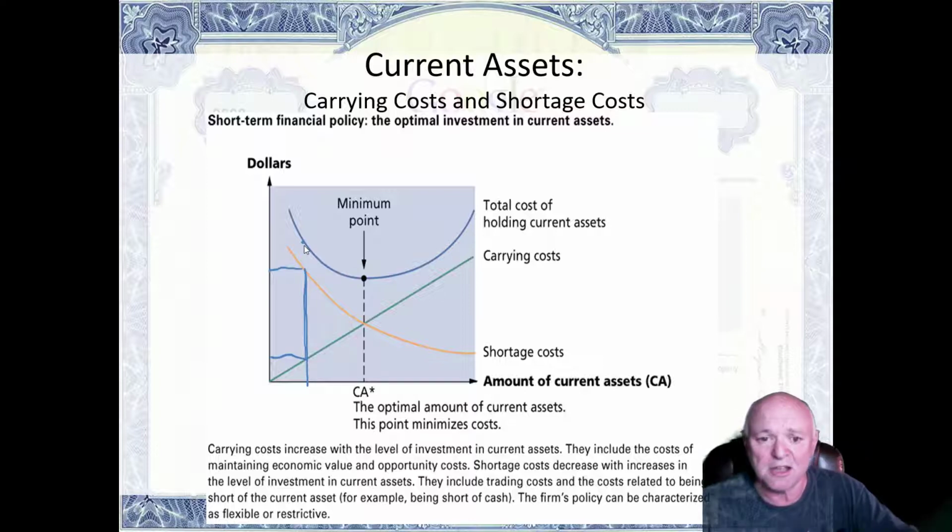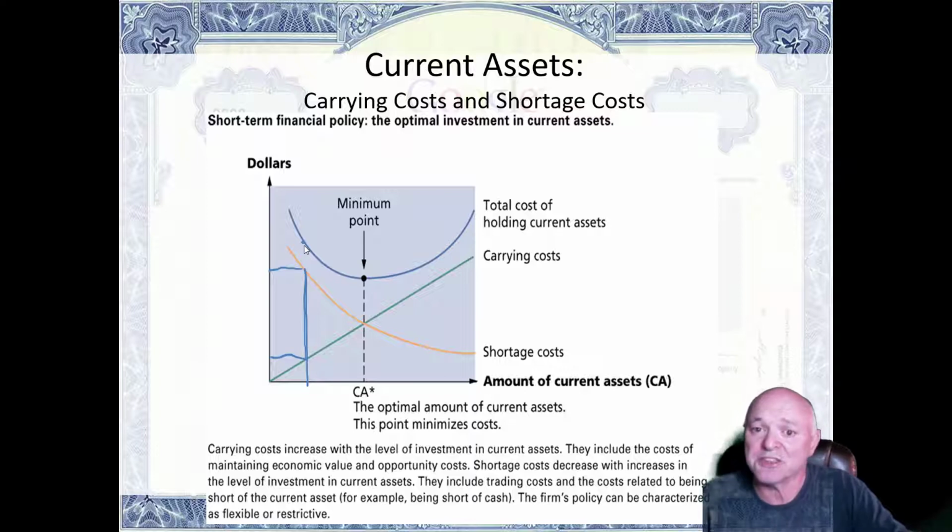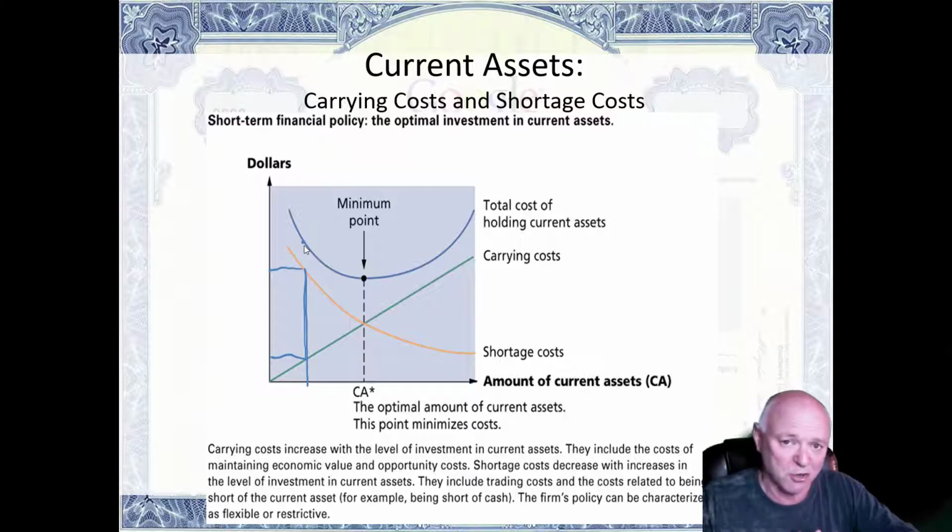You can see there's going to be some kind of a happy point, a minimum point, where the total cost of having that current asset, the opportunity cost and the direct and indirect carrying costs, are balanced. That would be the optimal level of inventory, the optimal level of accounts receivable, the optimal level of cash. As we go through chapter 17 and 18, we see this chart repeated over and over again. And the steepness of these lines is going to determine whether or not it's appropriate to have a flexible policy or a more restrictive one.